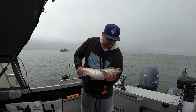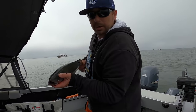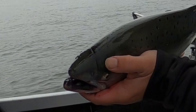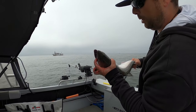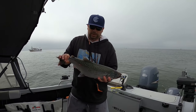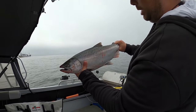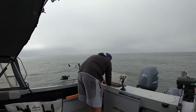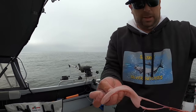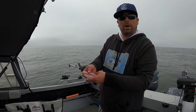Smaller than the last. Guy might have been netted before, all those marks on his neck. Could be from me, but I don't think so. But we'll keep him. So I can tell by looking at this guy, it's a spawner. You see its colors, all those spots, and then you can see his nose starting to turn. He's a little male. Big gonads for such a little guy. So funny how the fish here today are spawners for sure, and small ones.